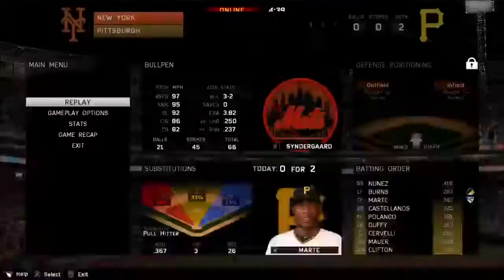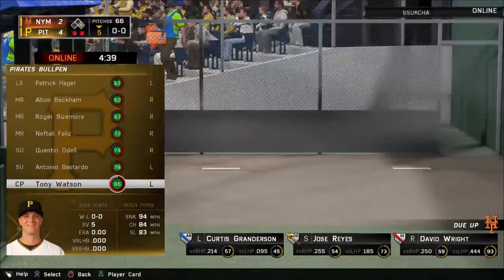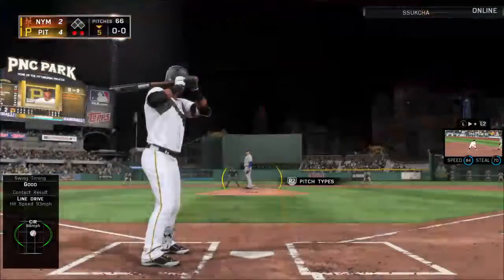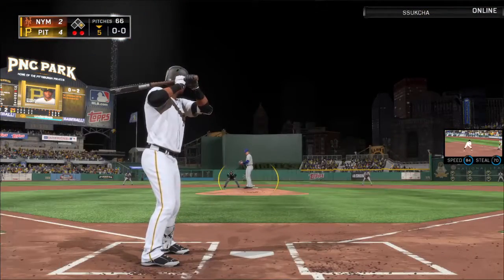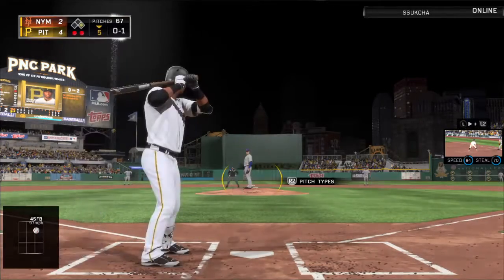Starling Marte steps in to try and keep things going now with a runner at first following the RBI single. And that's a nice job right there to drive in the run by the last guy. Couple of righties starting to loosen now in the bullpen. And a high strike to begin the at-bat. It's 0-1.